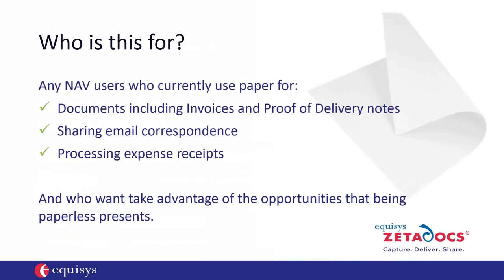Document management is also for businesses who have staff who are out on the road and incur expenses. Expenses that are usually presented in an expense report with paper receipts attached. Often those receipts are taped to pieces of paper and then scanned and sent to the user's inbox, and then they attach them to the expense report. Our Zetadocs Expenses will show you how you can eliminate that process, and your reps on the road can upload those expenses much more efficiently.